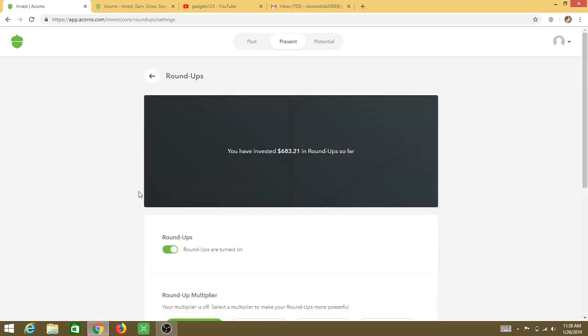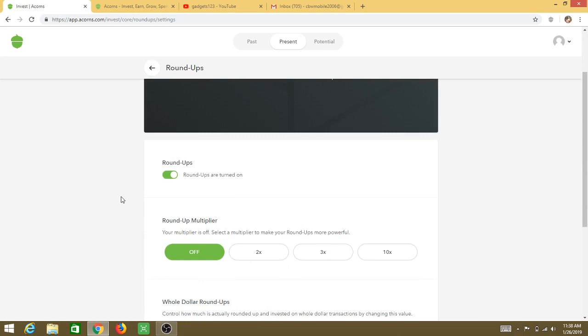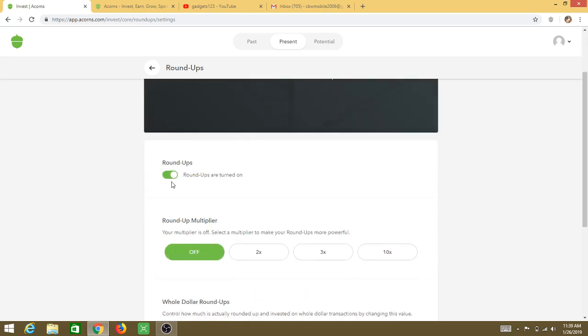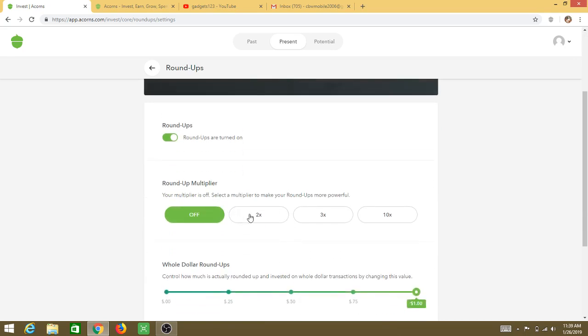The Roundups is basically what it says. Like I said with the bubblegum example, they round up the purchases you make with the card that you link to the app, and basically take that leftover change and invest it into the Acorns app. Now they do have multipliers. So for instance, you could do times 2, times 3, times 10.